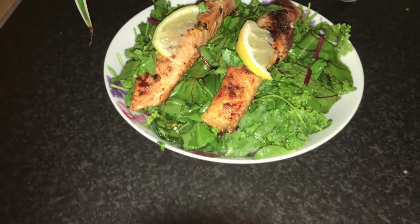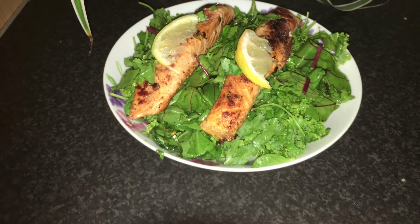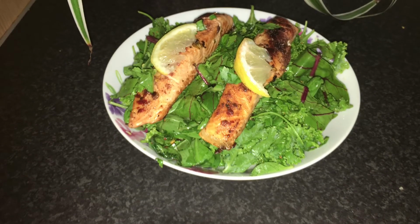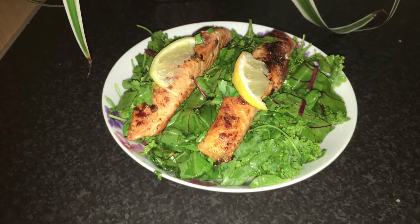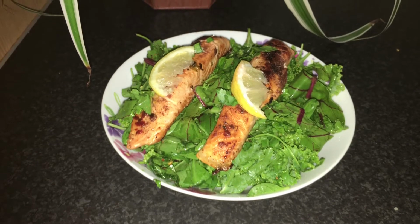These weight loss properties are enhanced by salmon's immense amount of lean proteins, and also the fact that it has less saturated fat than most red meats. This makes it one of the best companions for a healthy weight loss.